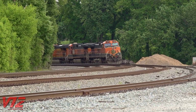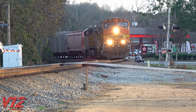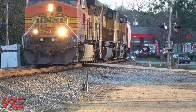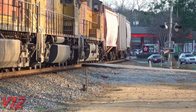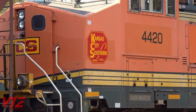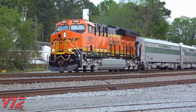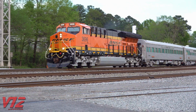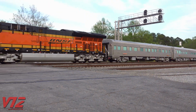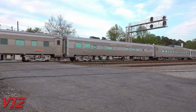Now this paint job is known as Heritage 1. And Heritage 2 looks like this, basically a variation of Santa Fe's war bonnet design. Believe it or not, some of these are even working for other railroads now. Finally, Heritage 3 features a swoosh under the BNSF letters. There are other BNSF paint schemes and variants, but these are or were the standards.